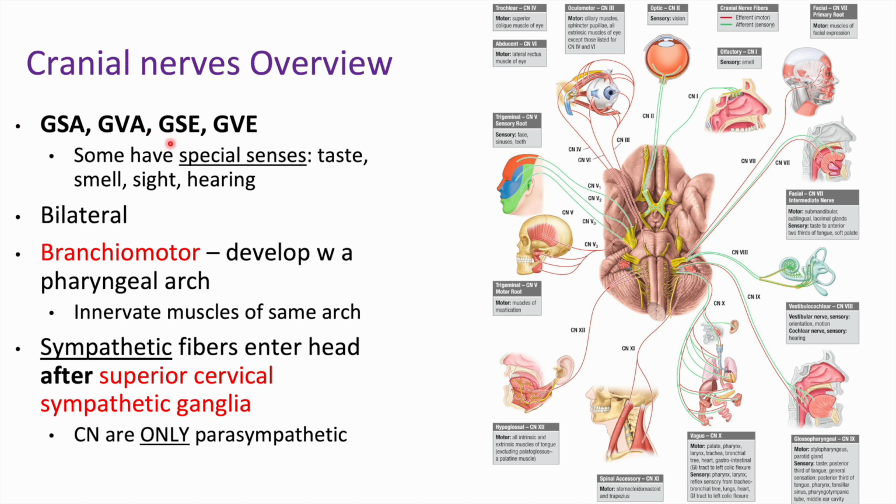head and neck unit. And just a quick reminder, A stands for afferent, that's going to be sensory. E is efferent, that's going to be motor, going away from the brain. And then S is going to be somatic, so that's intentional, controlled. V is visceral, and that's kind of autonomic. And the G here stands for general. So in addition to these general sensations, we're still going to see those here, we also have some special senses. And that's going to be things like taste, smell, sight, and hearing. And different cranial nerves are going to contain these components.